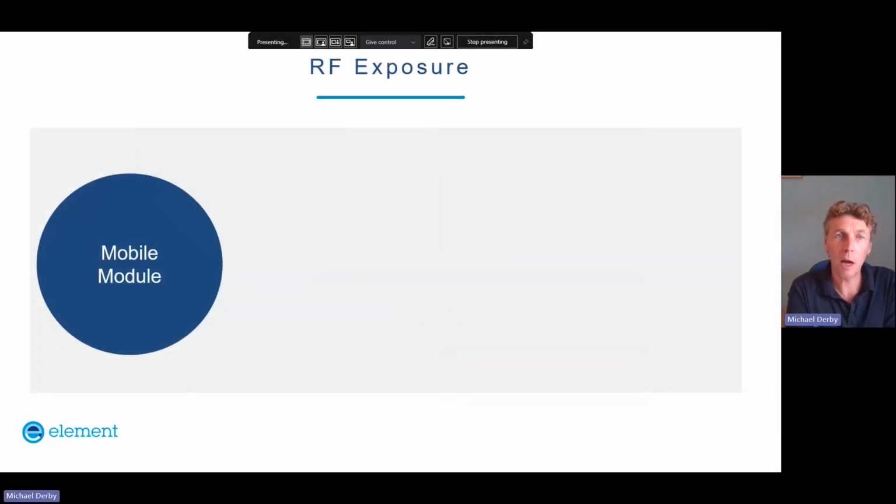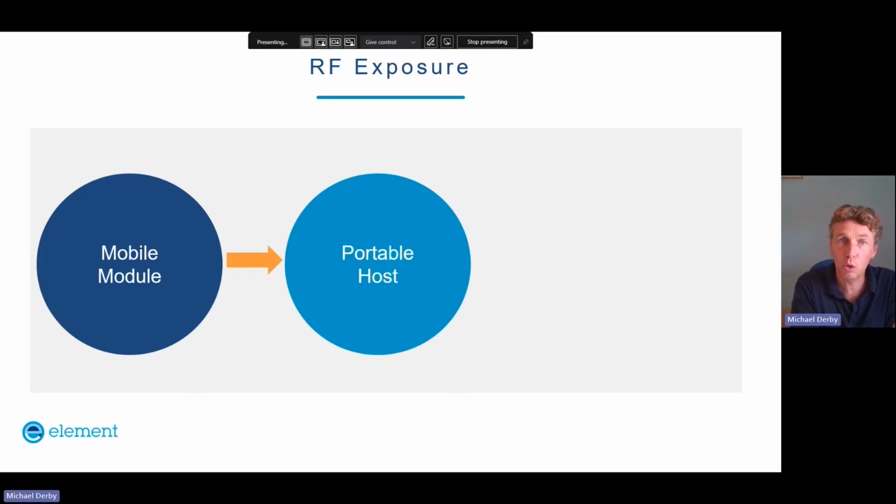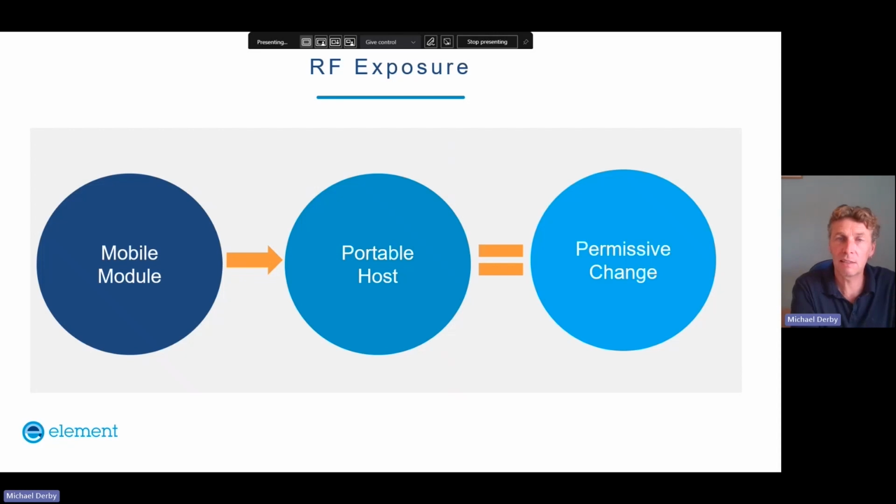So if you've got a mobile module, this is an RF exposure condition at more than 20 centimeters from the body, and you put it into a portable host, that requires a change, because the RF exposure condition is a certified condition type. If you take a mobile module and put it into a portable host, a change is needed. And in most cases, this can be handled through a Class 2 permissive change.